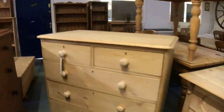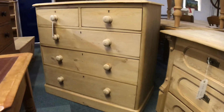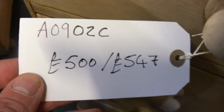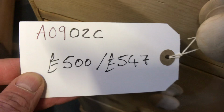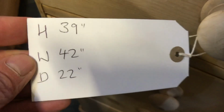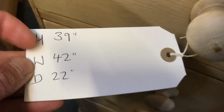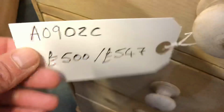Is a large Victorian pine chest of drawers. And I've shown you this already, but I'll show you again. £500 as it is, 547 when it's waxed and restored. Height 39, width 42 and depth 22. I won't read all these out because I'll probably lose my voice by the time we get to the end.